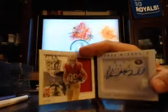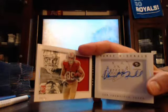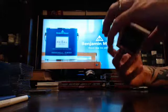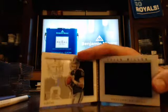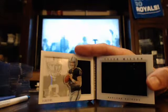First booklet is another autographed picture to 25, Vance McDonald. Autographed play. Vance McDonald for the 49ers. Numbered to 25. And a jumbo jersey to 199, Raiders, Tyler Wilson. Tyler Wilson. Oakland Raiders.